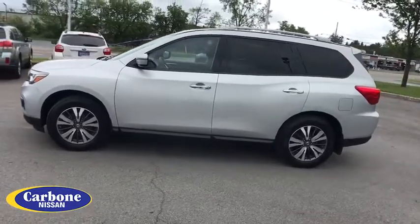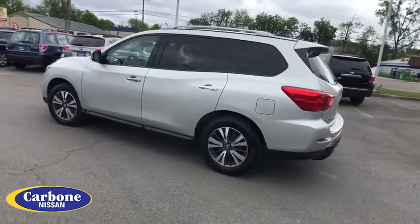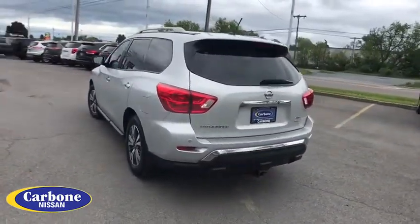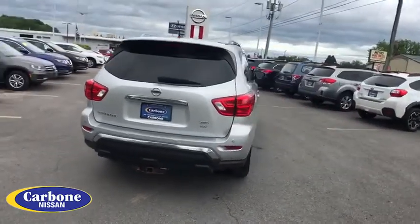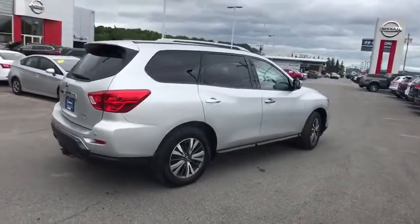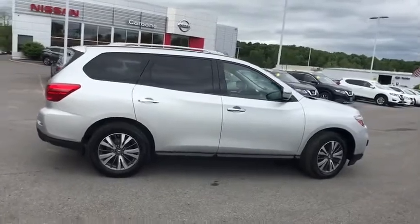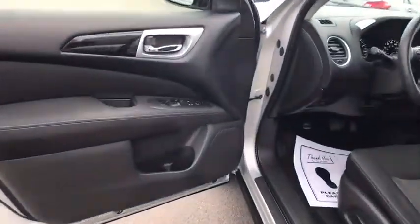Here are some of this vehicle's great options. Keyless entry, four-wheel drive, third row seat, remote engine start, backup camera, leather wrapped steering wheel, Bluetooth, power steering, adjustable steering wheel, driver lumbar, ABS four wheel, aluminum wheels, four wheel disc brakes, cruise control, auto off headlights, AM/FM stereo radio, rear defrost, universal garage door opener, MP3 player.